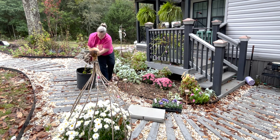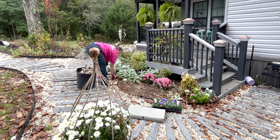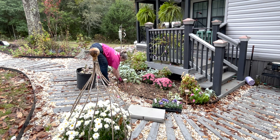Cleaning out my lambs ear here just kind of as I get to them in the garden. And this one had a bunch of crap under it still.